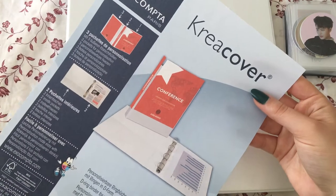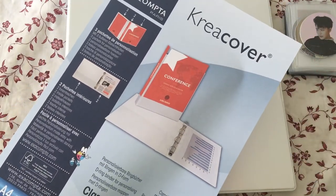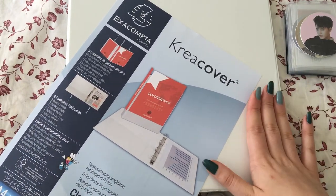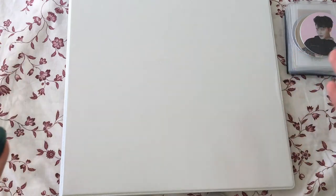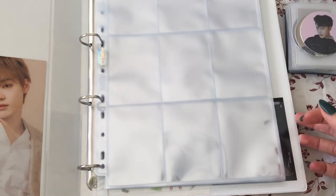This is a binder that I got from Staples. I'm still not sure if I really want to use this one, but for now it will be. I wanted the three ring binder, as I explained in the other video, because all the sleeves that I have are with three holes, but it's been really hard to find, so we'll have to go with this.